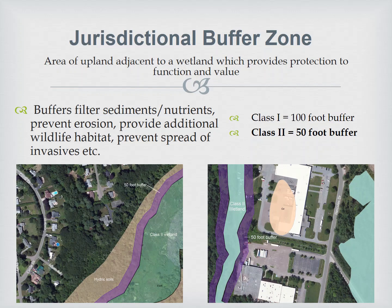So we don't set different rules for what happens in the wetland and what happens in the buffer zone, but certainly if we were evaluating a permit and we had a choice of something happening in a wetland versus in a buffer zone, we'd probably be more encouraging for you to push it into the buffer zone if you couldn't keep it out.